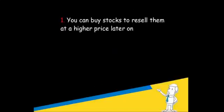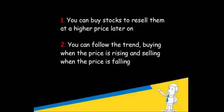You can buy stocks and resell them at a higher price later on, but in this case, it all depends on supply and demand. The stock price could decrease even further and never get back to the price at which you bought it. A second option is to follow the trend, buying when the price is rising and selling when the price is falling. This is exactly what this handful of traders is doing, winning large amounts of money by making bets on the stock market with a single click of a button.